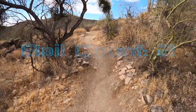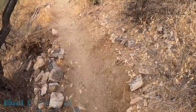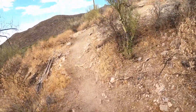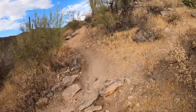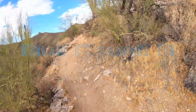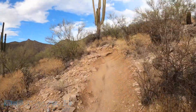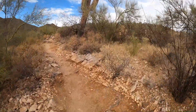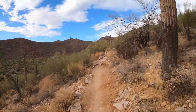That's part 2. I've never fallen on that part before. I shouldn't be so hard on myself, but I should. It's pathetic. Push harder. This is usually the part I'd stop at anyway. That's a tough little feature to get over, but that's okay though, because this is the majority of this run. It's just hike-a-bike, dragging my full suspension mountain bike, 36 pounds, up this nonsense.